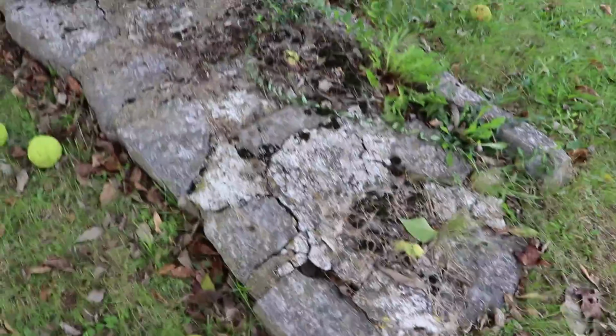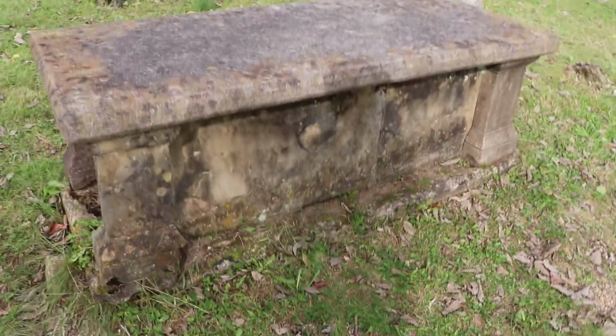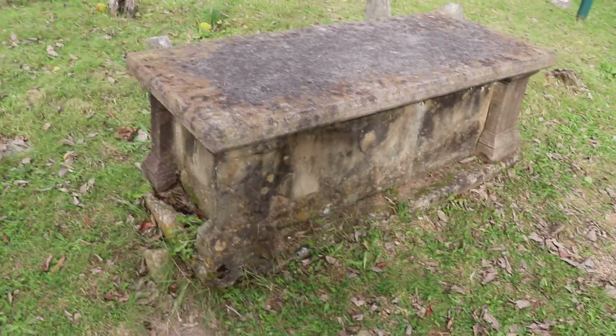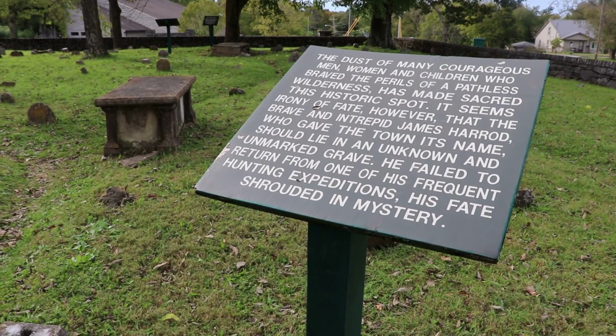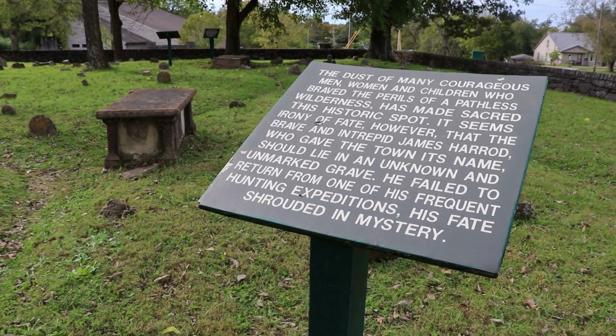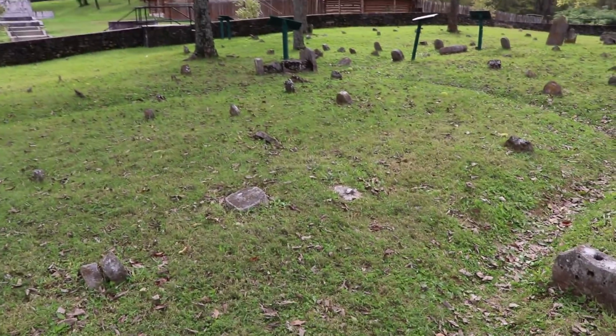Really, these graves have not aged well. At least they survived, but they're in really bad shape. And I mean, there's not really anything you can do to preserve them. This one's totally crumpled up. This is the most elaborate grave here. It's like a full sarcophagus. The founder of the fort, James Harrod, apparently died on a hunting mission. They don't know how he died.